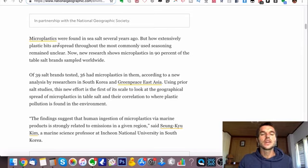But now new research shows microplastics in 90% of the table salts brands sampled worldwide. And of 39 salt brands tested, 36 had microplastics in them, according to a new analysis by researchers in South Korea and Greenpeace East Asia. Using prior salt studies, this new effort is the first of its scale to look at the geographical spread of microplastics in table salt and the correlation to where plastic pollution is found in the environment.